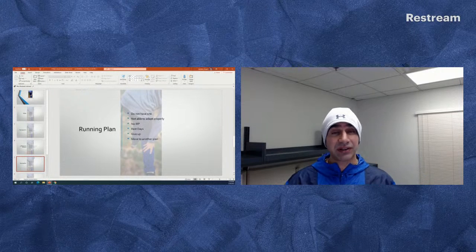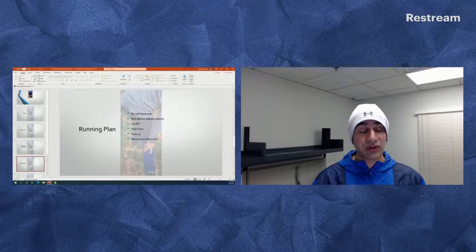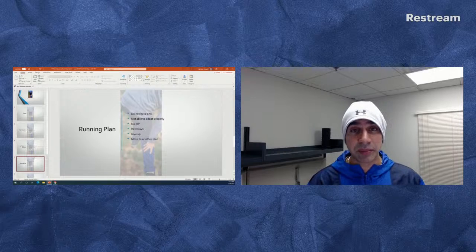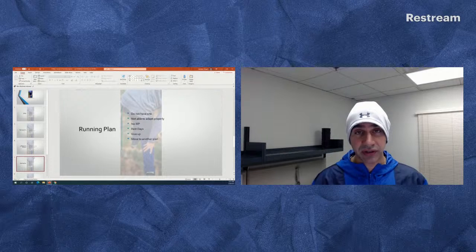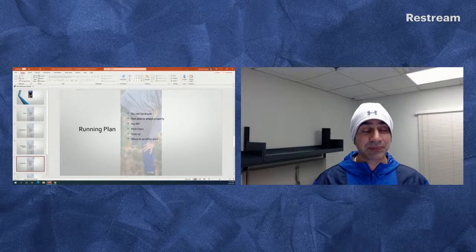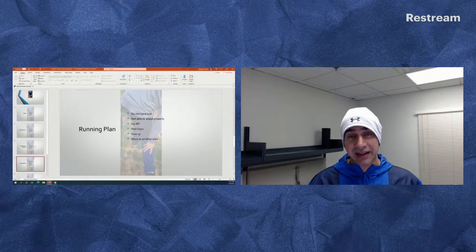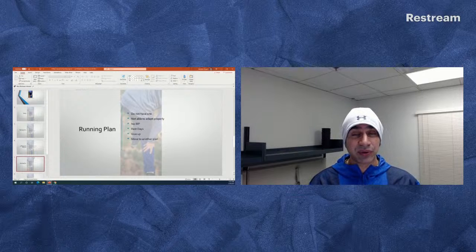Running plans. A lot of people don't even have a running plan. They just go out there and just run. And there's nothing wrong with that. But if you're doing things like hill repeats, tempo runs, anything that causes extra exertion on the body than just a normal run, then you're setting yourself up for, unfortunately, an injury.